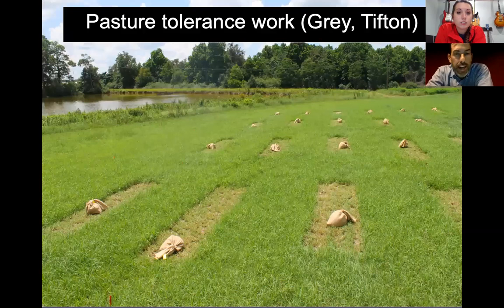We have looked at pasture grass tolerance, Bermuda grass and bahia grass, and this is work that was primarily done by Dr. Tim Gray down in Tifton. They looked at various rates of Resilon on the visual quality and growth. They also took yields, clippings, where they then weighed the grass from those plots that they harvested.